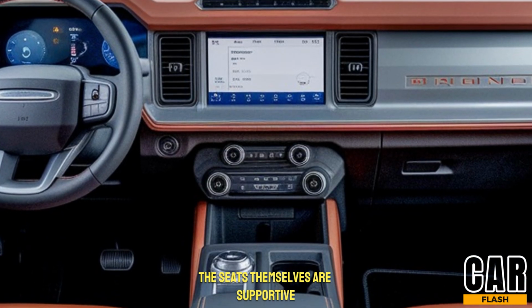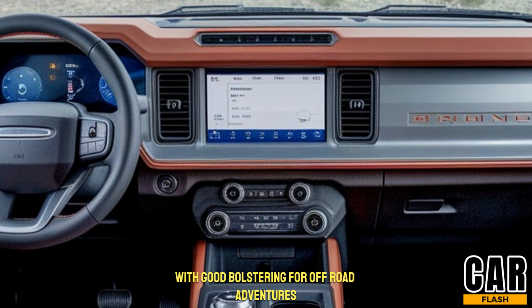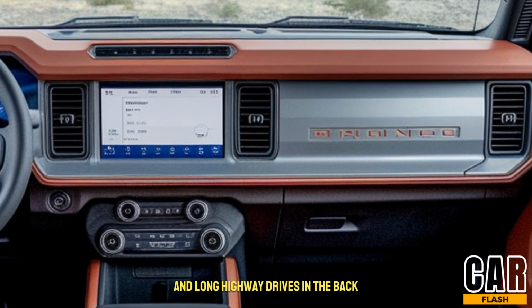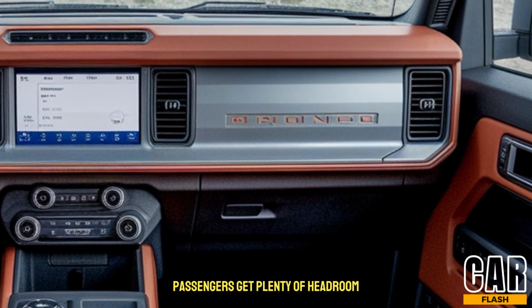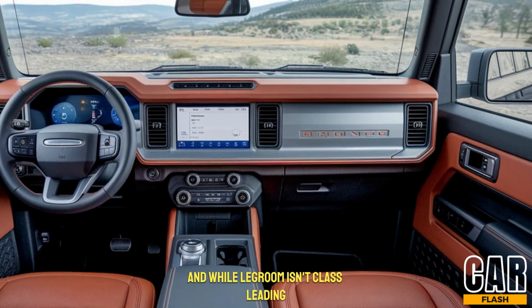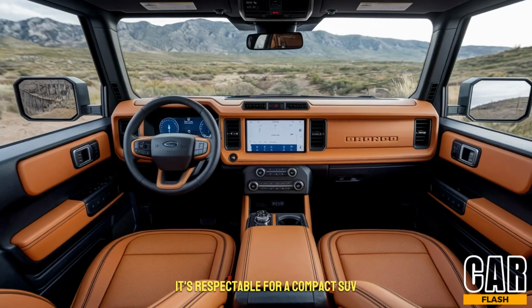The seats themselves are supportive, with good bolstering for off-road adventures and long highway drives. In the back, passengers get plenty of headroom thanks to the tall roof line, and while legroom isn't class-leading, it's respectable for a compact SUV.